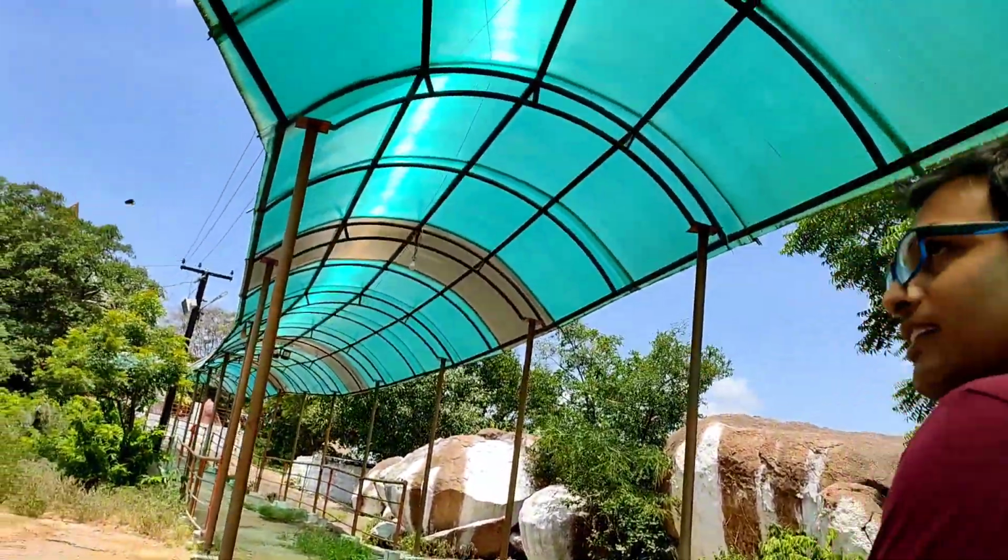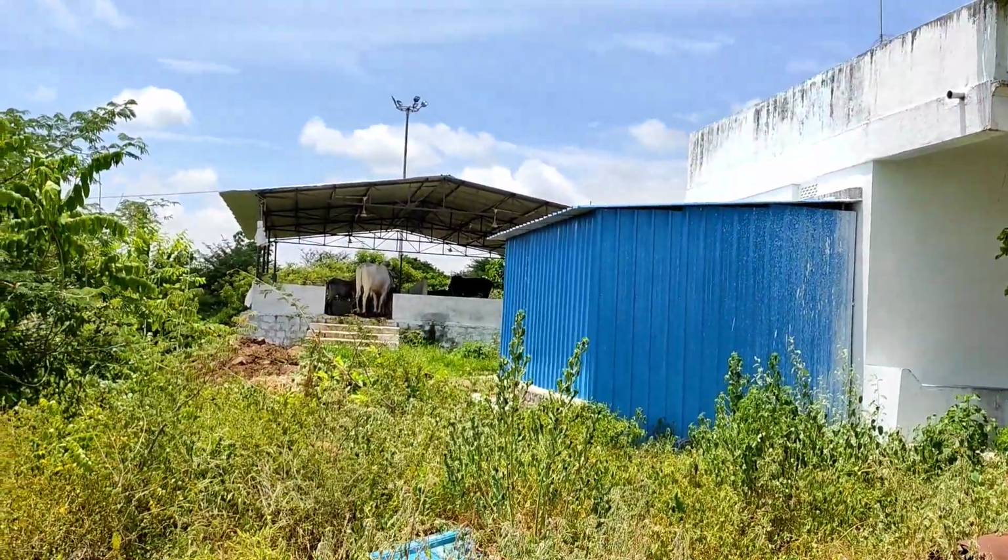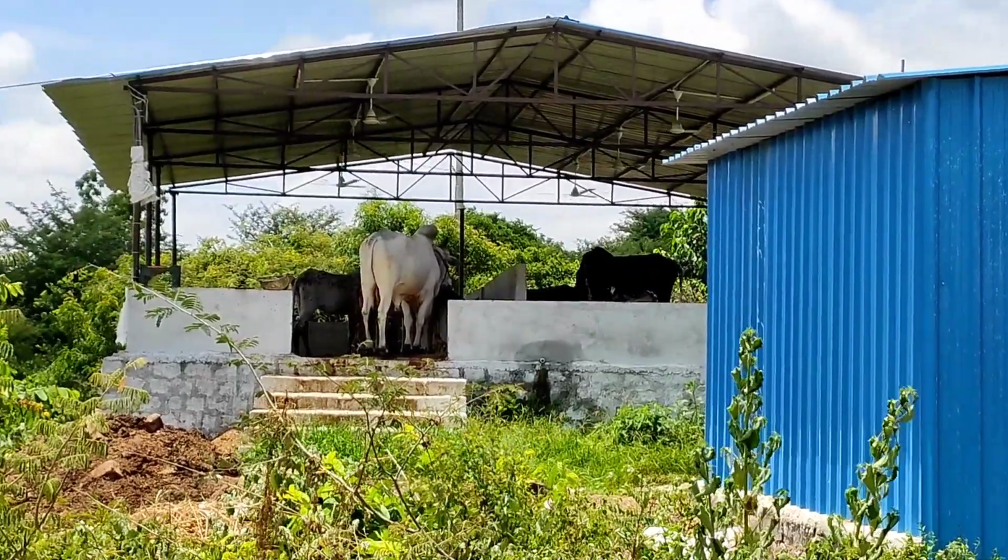You can see here that next to the temple there is a small goshala also. So you can see cows and goats there.